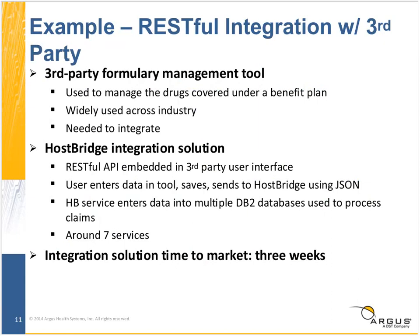We developed a HostBridge integration solution. We created RESTful APIs that they embedded in their product, their third-party user interface. Those services take the information from that tool, feed it into our system, into our DB2, using HostBridge services in JSON. We developed around 7 services to integrate with this third party, and it really only took us about 3 weeks to complete. Very attractive. A Java and SOAP implementation would have taken much, much longer. And we were able to take this product, integrate with it, and get it to our users in around 3 weeks.